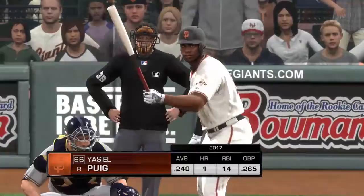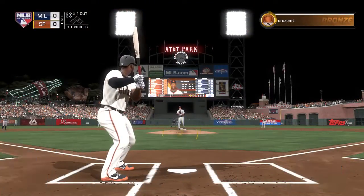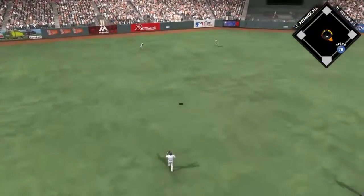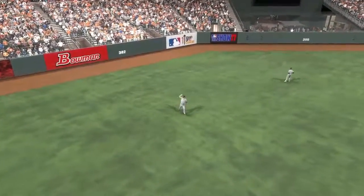In now is Yasiel Puig. The season batting average comes in down in the 240s. Into the windup and the pitch. Lifted in the air out towards left center. Phillips is in pursuit. Makes the play, and there are two gone now.